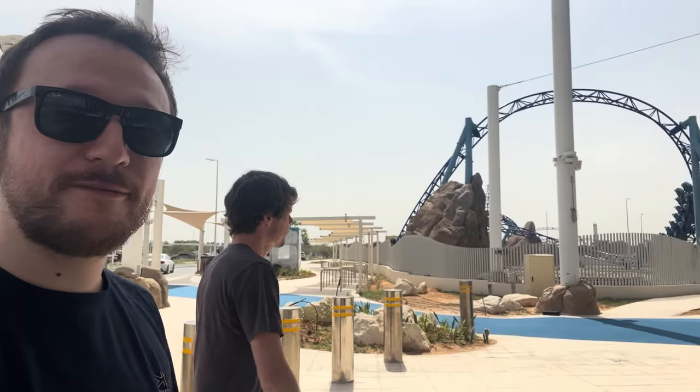You've got a gorgeous Intamin coaster testing outside. I can't wait. It's the only SeaWorld park outside of the United States of America. It's open today officially to the public, and I'm hella excited. Let's go in, check it out, and show you around this brand new theme park here in Abu Dhabi and the largest aquarium in the world.